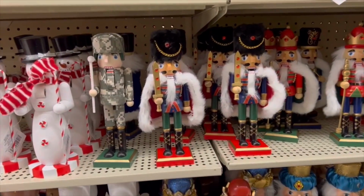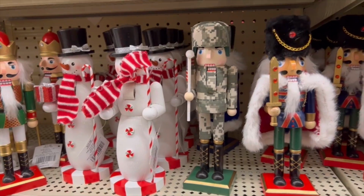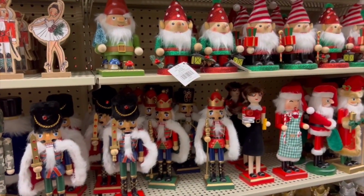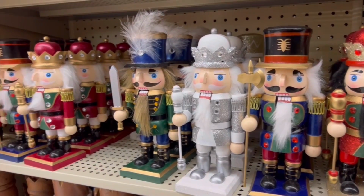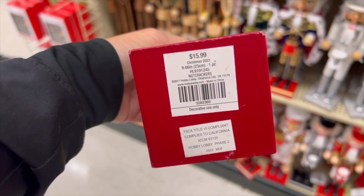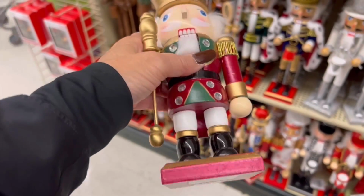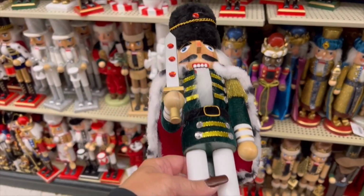How fun is his little cape? These are adorable, the perfect size for a bookcase, and I love the colors. Their pricing is really reasonable too. Remember, everything is 50% off of the price that I'm showing you.